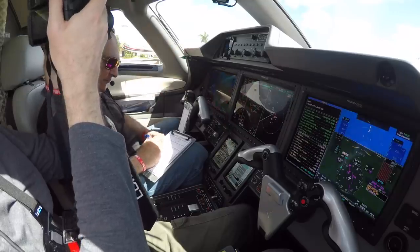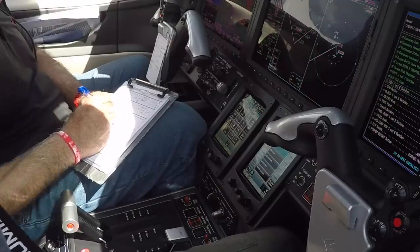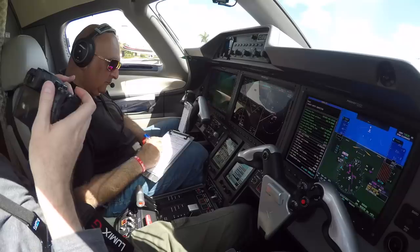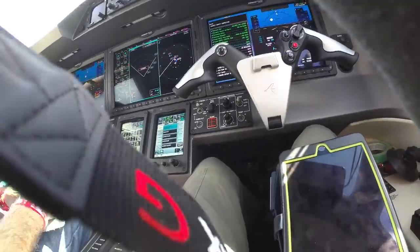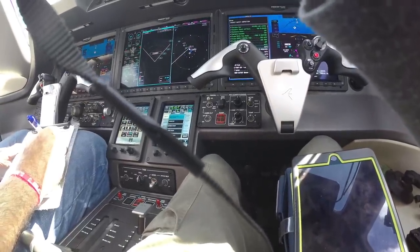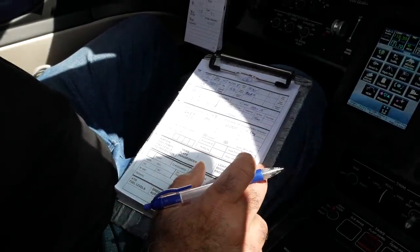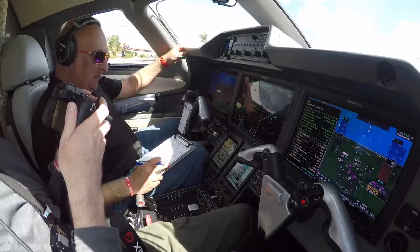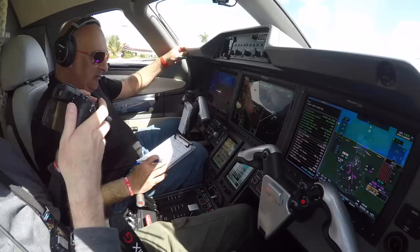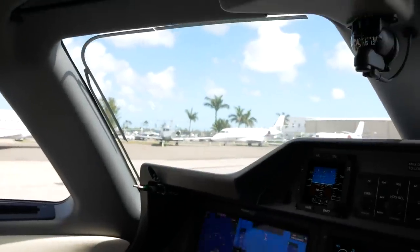Charlie Foxtrot, Whiskey Tango Foxtrot, copy. Go ahead. Charlie Foxtrot, Whiskey Tango Foxtrot cleared Toronto Pearson via Gulf 437 as filed. Climb to and maintain 4,000. Expect further clearance, flight plan altitude 10 minutes after departure. Squawk 1422. Okay, Charlie Fox, Whiskey Tango Fox is cleared to the Toronto Pearson Airport via the Gulf 437 airway, as filed, maintain 4,000, expect filed altitude 10 minutes after departure, and squawk 1422. Charlie Fox, Whiskey Tango Fox, read back correct.